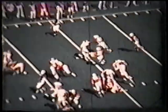The split end is Pat Kelly out to the left. It's 3rd and 10 Texas from their own 20-yard line. First big third down play. Wigginton down the line of scrimmage. Pitches. Fumble. Texas recovers at the 20. And it'll be 4th and 10.